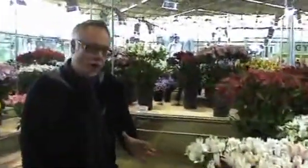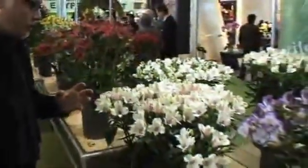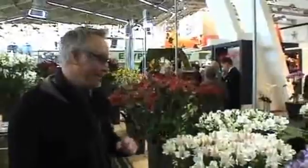This area has all the Alstroemeria. Look at the size of this Alstroemeria. Huge laterals and incredibly large blooms. Great new colors. A wide variety and amazing assortment of Alstroemeria.